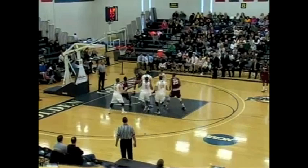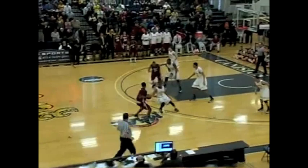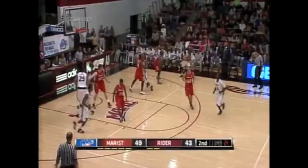Back rim, no good. Rebound. Ryder gets it. Shot clock off. 27 seconds to go. Thompson in the front court. Thompson guarded by Washington. 19 to go. Shot clock off. 1 point Canisius lead. Thompson, far side. Sadler, he'll take a three. And he knocks it down with 12.7 seconds. It's down to 6.